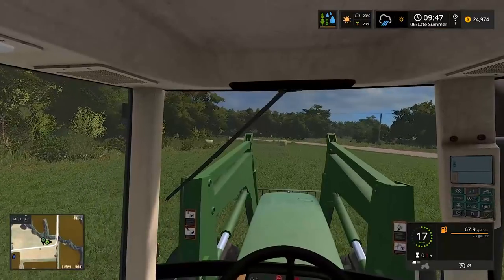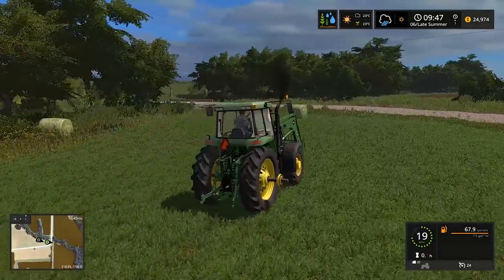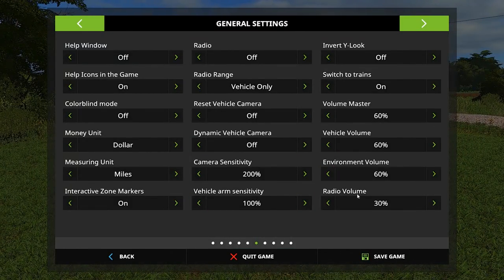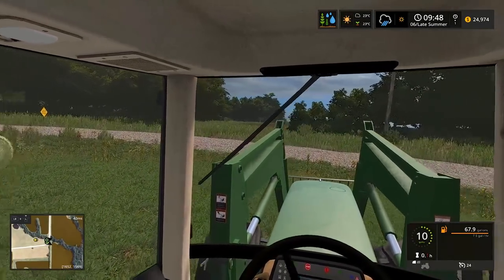Dude, you can barely hear the 7400 over that F-350. It's insane. I guess I could turn it up a little bit. Turn the volume up a little bit on that. There we go. It's easier when I'm grabbing bales and stuff to do first person, guys. So that's why I kind of do it.